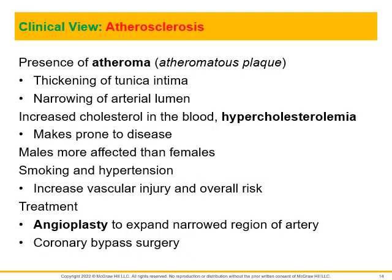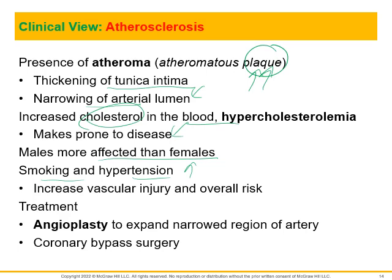You can see on this clinical view that we can have plaque buildup. So we can cause the thickening of the tunica intima, that's the internal lining, and that can reduce the amount of lumen or opening, right? So a narrowing of the arterial lumen. Cholesterol in your blood can cause this and prone to forming plaque. Males are affected more than females. Smoking and hypertension increases the overall vascular risk.